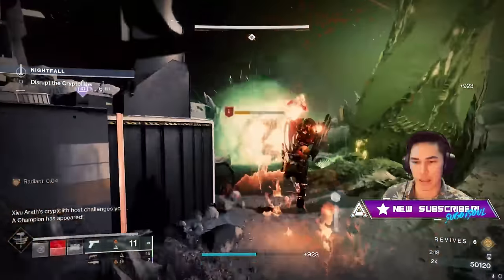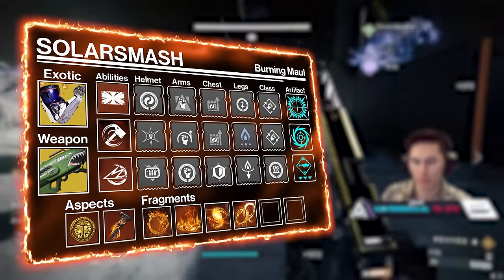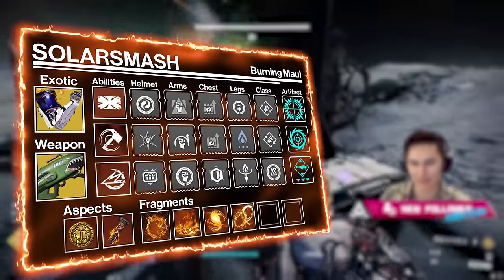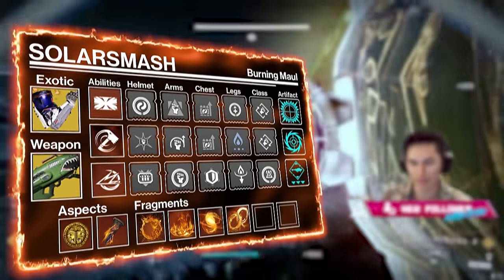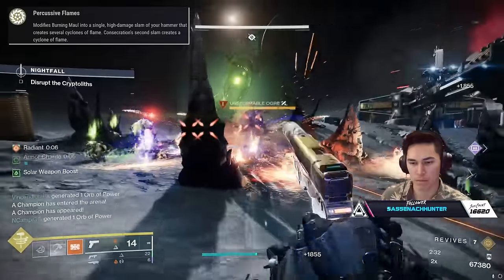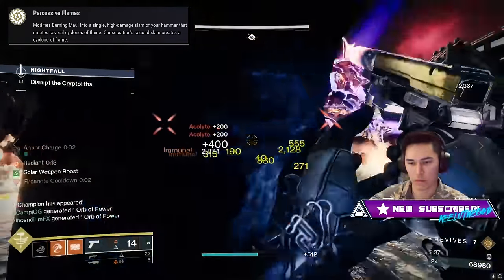Guys, for the past few weeks, I have been using this build nonstop. Now, it's not like this build wasn't good before. It's just gotten better. And this is our Pyrogale Gauntlet build. Now, I'm sure most of my Titans have utilized this exotic at some point. It takes advantage of the exotic perk Percussive Flames, which modifies your Burning Maul into a single high damage slam for your hammer. It also creates several cyclones of flame.